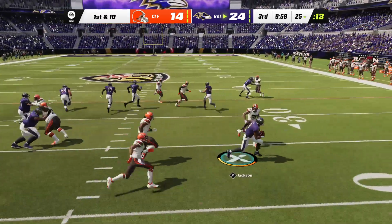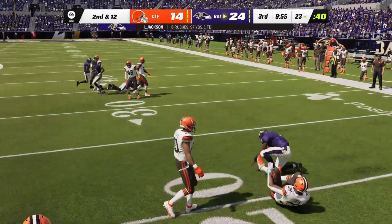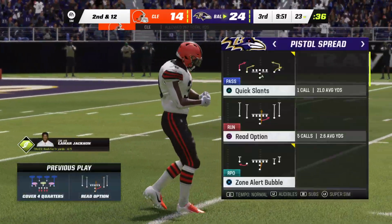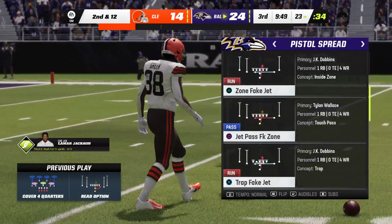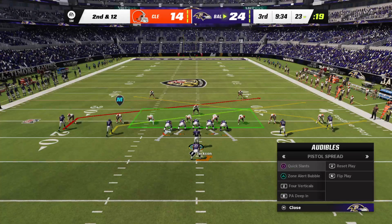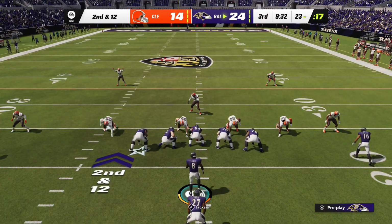And they'll begin by running the option. And he is going to lose yardage here. 2 yards the loss, second and 12. Considering they've seen him have some big gains against him throughout this game, that's got to feel like a measure of revenge as they trap him behind the line of scrimmage for a loss.